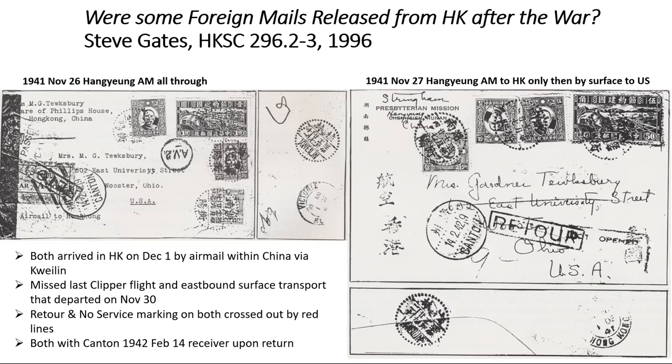Another one, again from Hanyang as well, from the same correspondent the next day, it has the retour marking, and both of them have the February 14 date. So after the fighting, this was returned. This belonged to the late Steve Gates, who at one point worked for Mike Rogers.